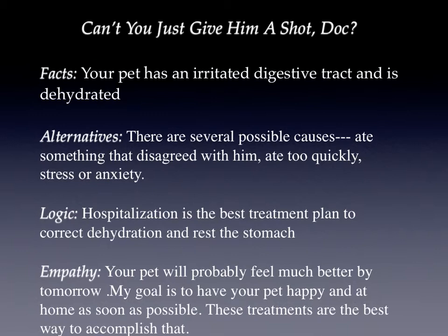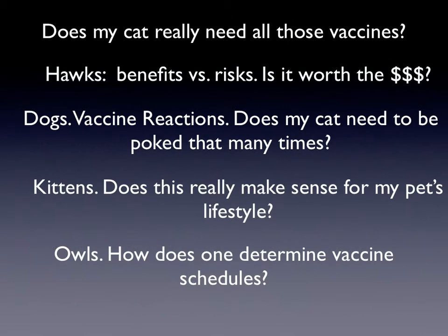Facts. Your pet has an irritated digestive tract and is dehydrated. Alternatives. There are several possible causes. Maybe he ate something that disagreed with him. He ate too quickly. Or there's some stress or anxiety in his life. Logic. Hospitalization is the best treatment to correct dehydration and rest the stomach. And empathy. Your pet will probably feel much better by tomorrow. My goal is to have your pet happy and at home as soon as possible. These treatments are the best way to accomplish that.